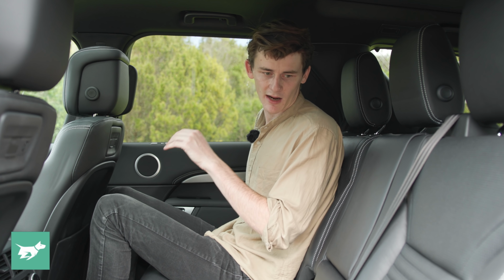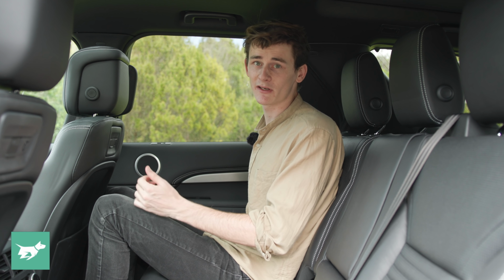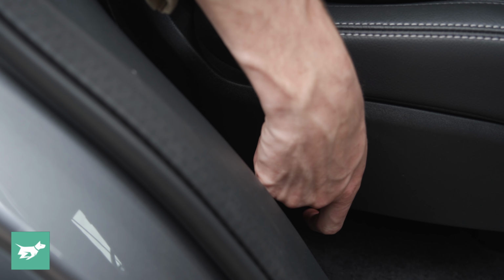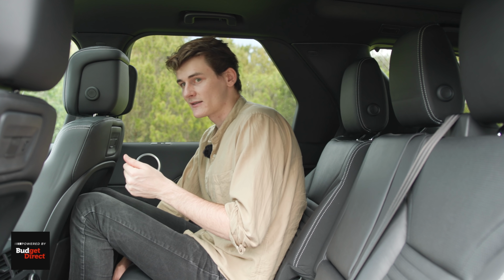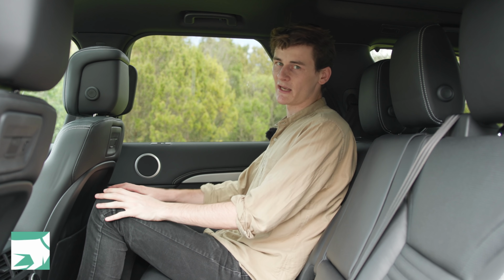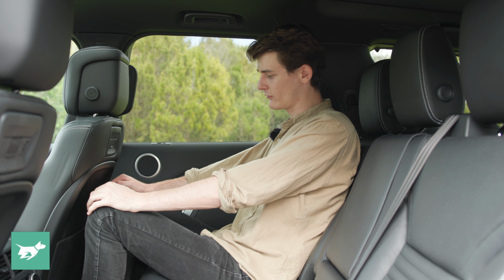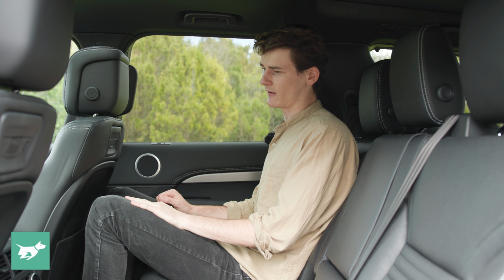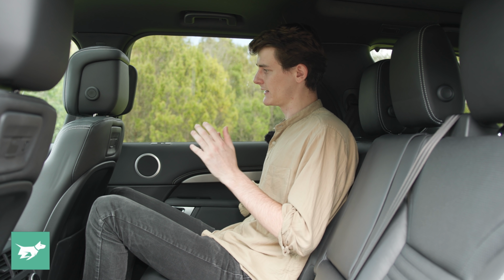As for the squab, I've got it in quite an upright position at the moment to fit maximum soccer ball in the back, but you can electrically recline and then manually slide forwards and backwards. So I can slide up to there, or I can slide back to there to give me a little bit more comfort. And for me, actually, it's best to have it pretty much all the way back. It's not the most spacious second row, despite being a really physically large car.